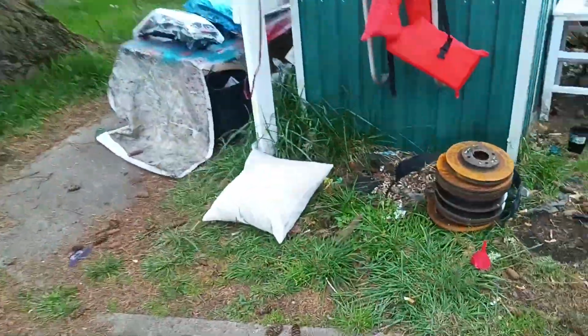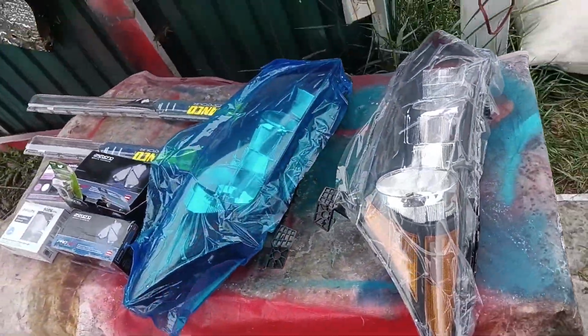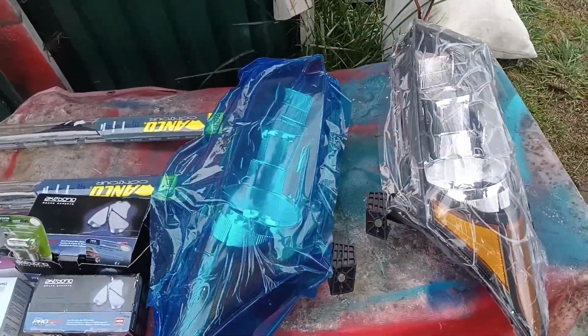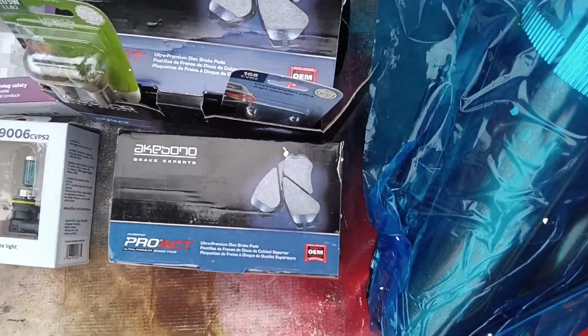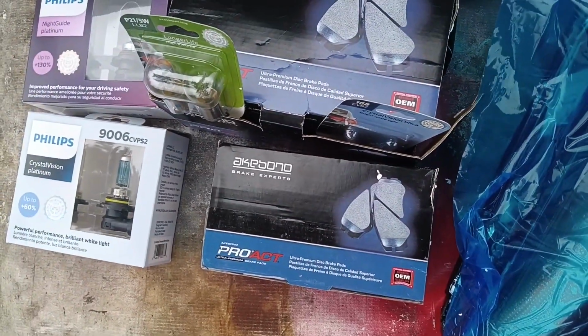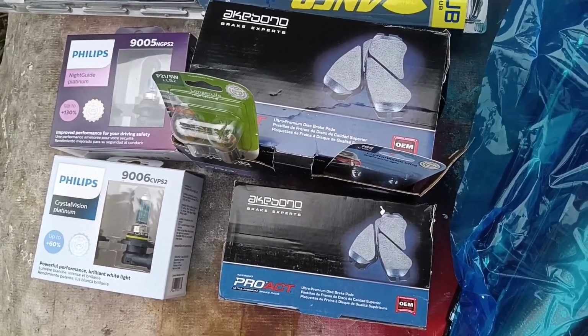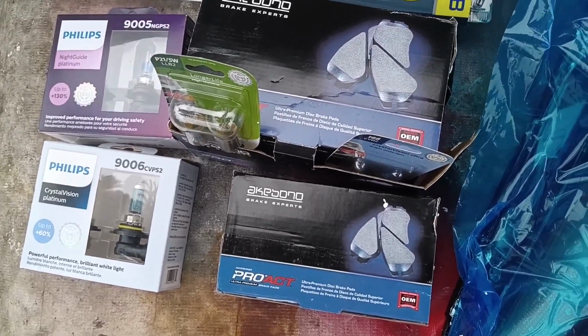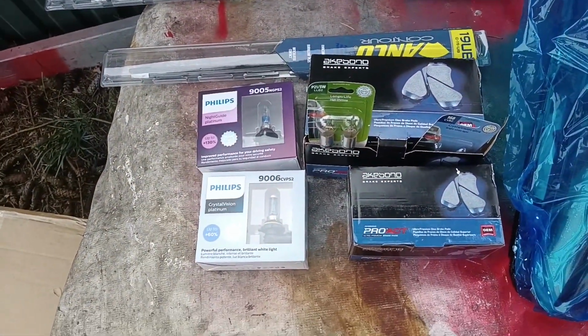They had already purchased their stuff when they called me, so they got some eBay special headlamp assemblies, which are new, which I don't see nothing wrong with. Those are perfectly good. They had also purchased their brakes. They bought these Akebono brake pads, which I told them they may well have overpaid, but I am proud to install those parts. They'll be great.